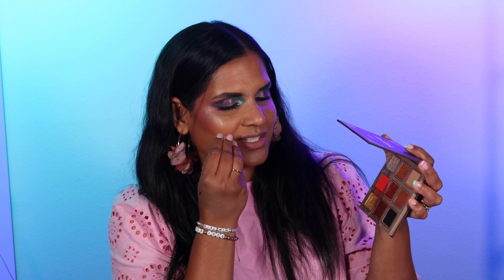This is the Fire palette. Oh my gosh, I am so here for like a sunset vibe, and this is just chef's kiss. I love this look. I love wearing red eyeshadow. I think it looks so good with my skin tone, so super duper love this one. So that is why I'm mentioning all of these as my favorite palettes of 2024 so far.